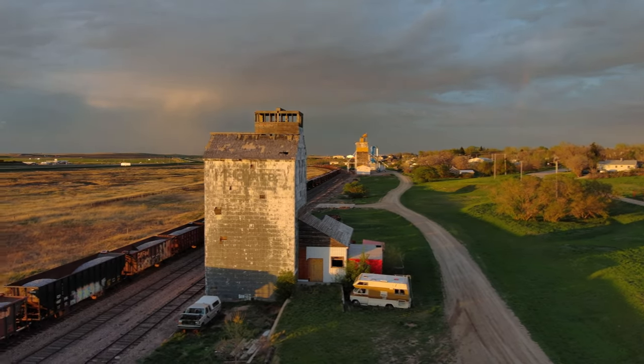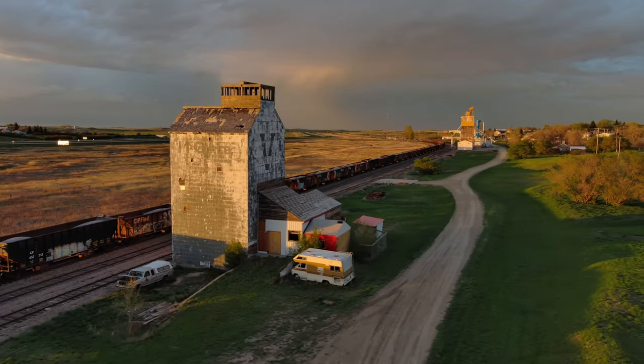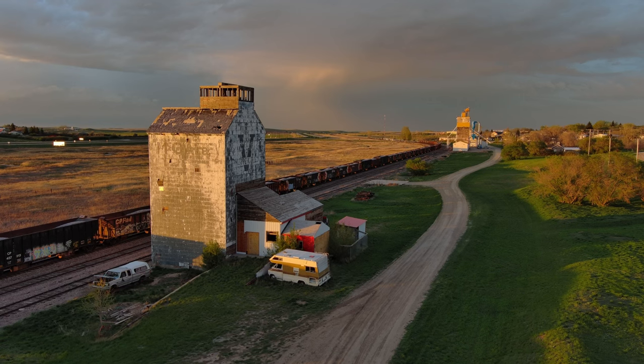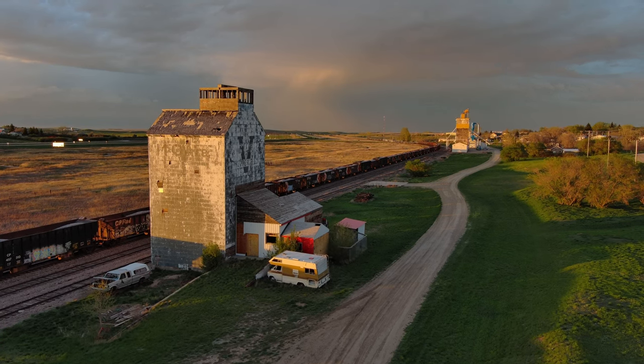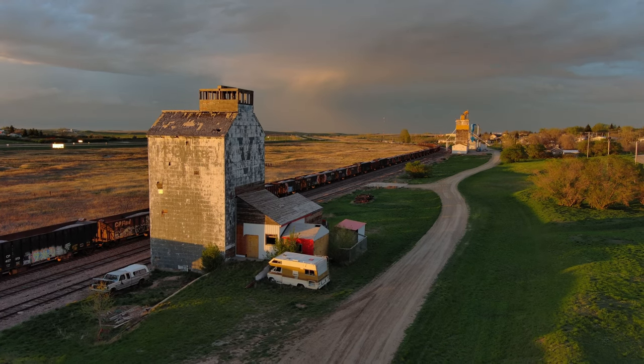But yeah, it appears that this elevator in the foreground here is up for sale if any of y'all wants to buy an elevator. I don't know if the old trucks and whatnot come with it or not, but this elevator appears to have been badly vandalized in the past, so I don't know what's going on with that.